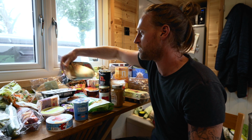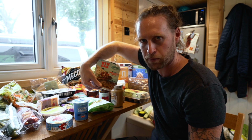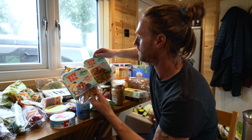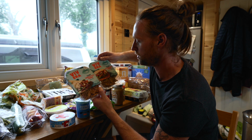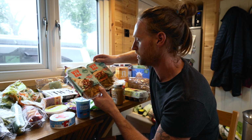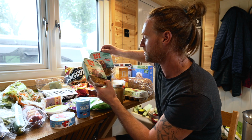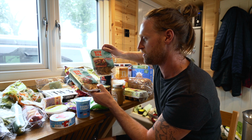And then the same goes for this vegetarian kebab meat. This is really good. I've got two of these. I've got a Greek style one and a shawarma style one. I'm not too sure what the difference is. No, one's a shawarma. I think the different taste. I think this is more of an Indian flavour and this is a Greek flavour.